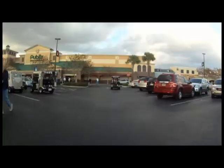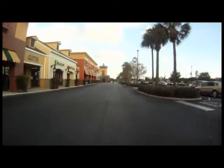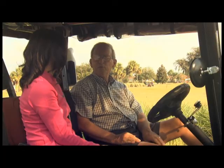And where do you take your vehicles? Everywhere. We go to the grocery stores in them. We go to dancing, to the recreation centers, down to the town squares. We just go everywhere in them. Why don't you tell me your favorite feature about your E-Z-Go? I think it's the fact that it's so reliable, it's quiet, it doesn't lose speed going up hills. We just love them.